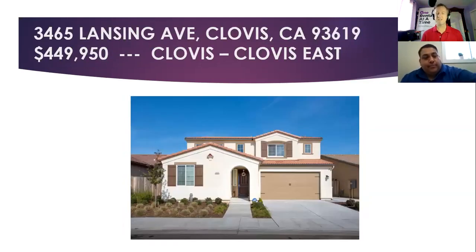All right. And that just means Clovis is next. Look at that beauty. Look what happened to that price point, man. Woo, baby.